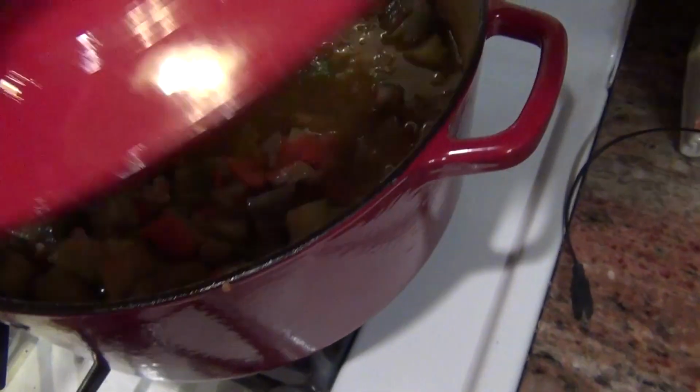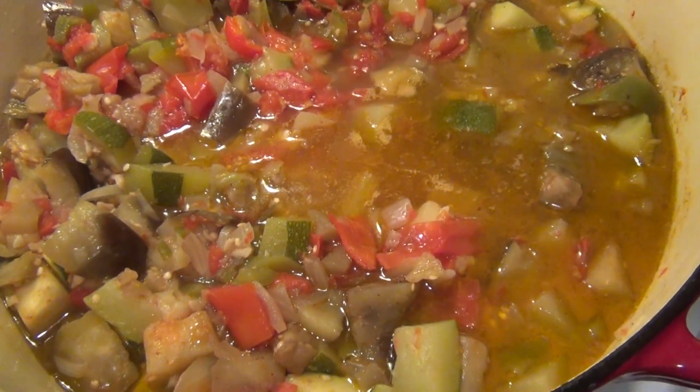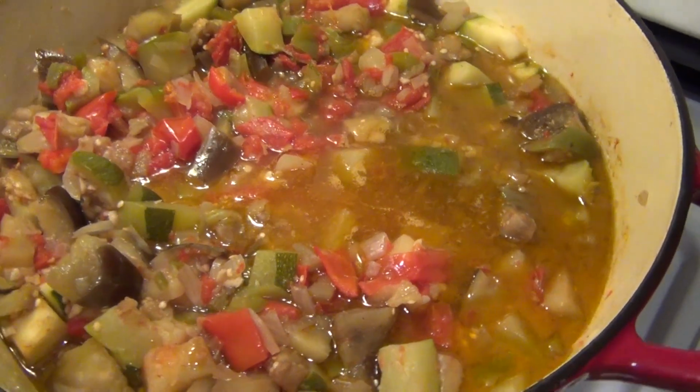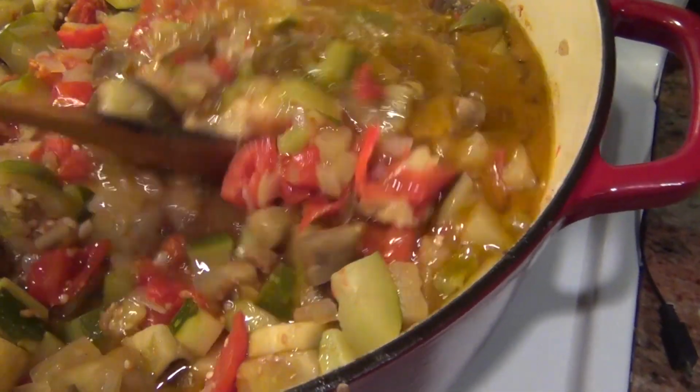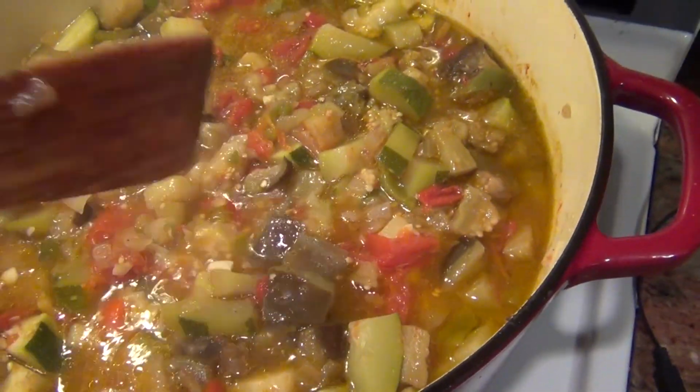So this was my ratatouille recipe. Now again, you can freeze this, you can jar it, you can put it in the fridge. It would last quite a lot, maybe 3 or 4 days in the fridge, and you can eat it cold again, you can eat it in an omelette. It just is delicious. Yummy.